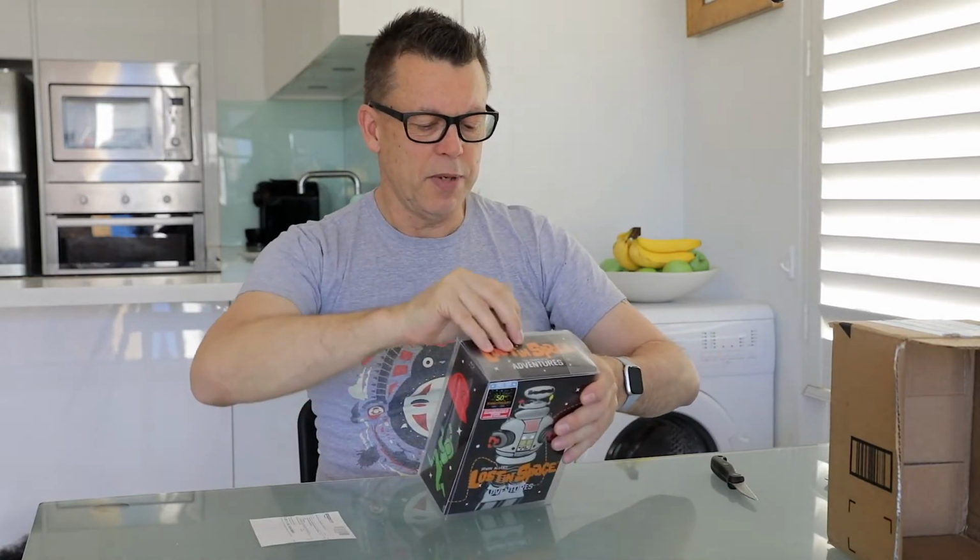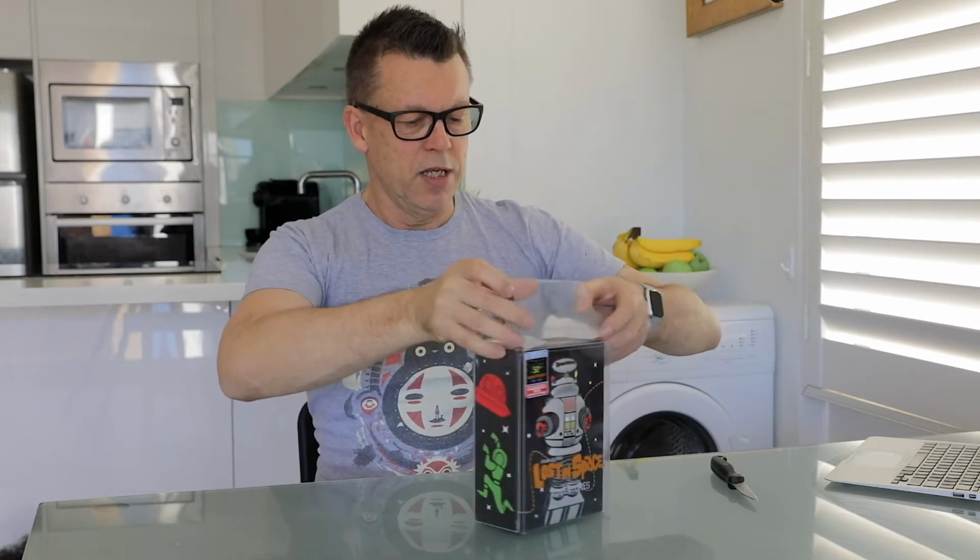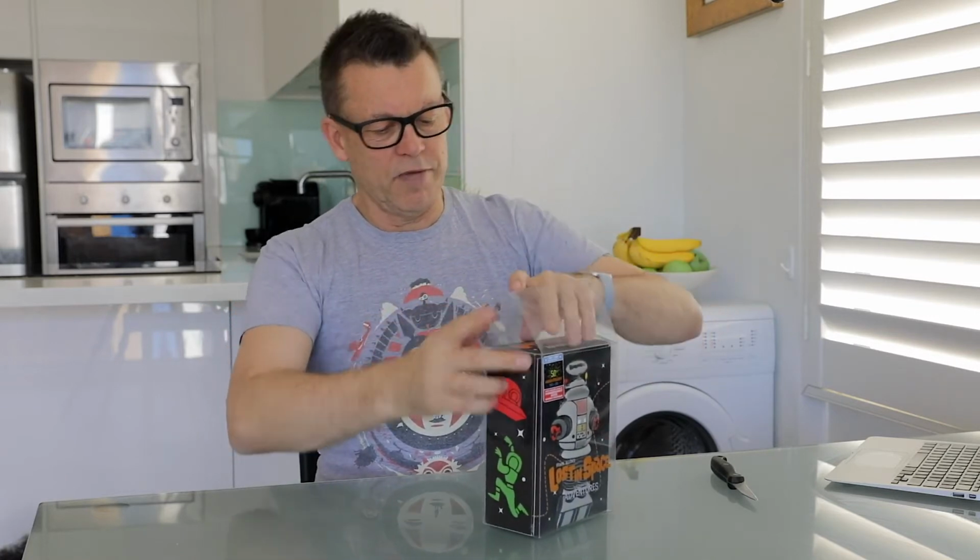There's a little plastic tab here. Okay, here we go. I'm just going to put that over there. I'll put this box out of the way. I'll put that out of the way as well. And we have the plastic, which I'm unwrapping. There we go. Everything looks like it's pretty much intact. I'm pretty excited.